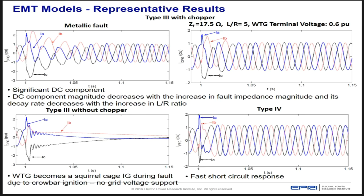These are some representative results, again, of different faults for different locations of the fault, different fault impedances, metallic fault, close or remote faults to the machine. You see some different responses with respect to different control schemes. For those who are familiar with the classical fault response of a synchronous generator, you see it's totally different. You can see from the type 4, for example, there is a very quick spike at the first half cycle, and then the short circuit current goes to 1.1, 1.2 per unit steady state. So it's totally different compared to a synchronous generator.